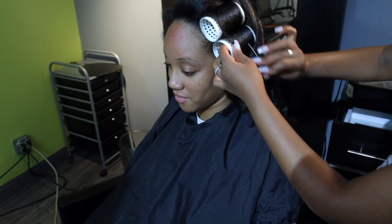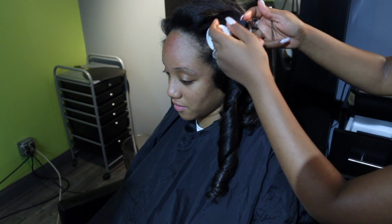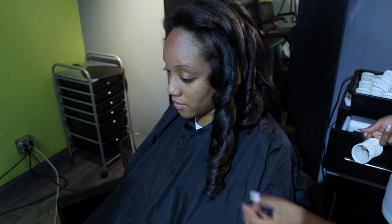I remember the first time I got this done, my husband joked and said I look like Penny Proud, but I mean, I guess he's right. But yeah, I kind of do like Penny Proud, just a little bit.